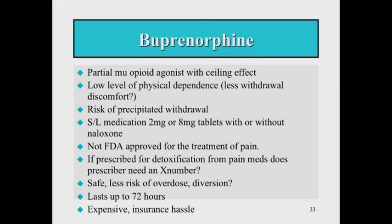Again, FDA has not approved the medication for the treatment of pain. It's a very good pain medication, needs to be given in divided doses. It's used all over the world. I actually trained in England, and it was called Temgesic. So it's for moderate to severe pain. The problem is you won't get it authorized unless you have an X number. So you guys should all get your X numbers.